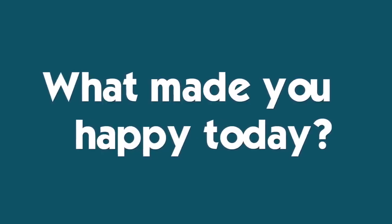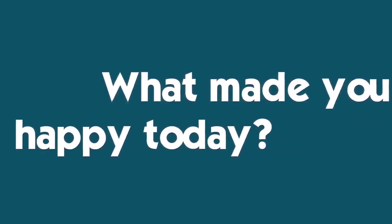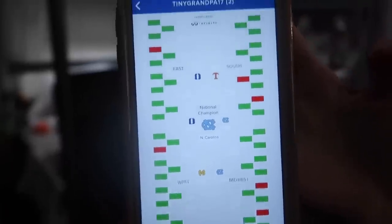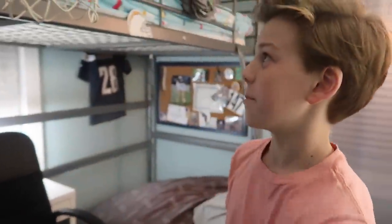Hello, Ragai. What made you happy today, Bug? Your bracket, what you got? Look at that, that's beautiful. All right, let me see if I can focus. Oh my gosh. So explain what the reds are and what the greens are for people who don't know. Okay, the greens are the games that I picked and that were right, and the reds are the games that I picked and they were wrong.